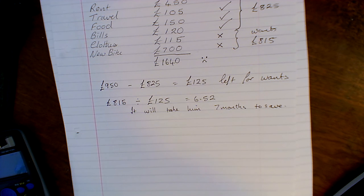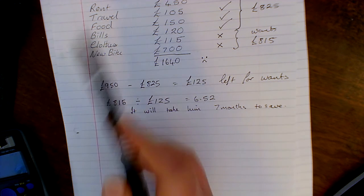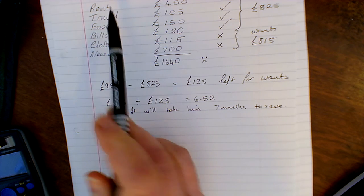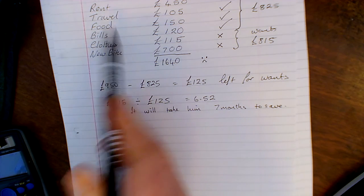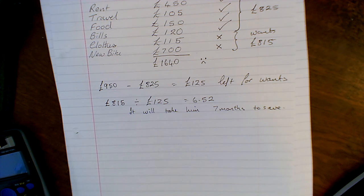Okay, so the most important thing for you to take from this is the difference between needs and wants. So when you're looking at just general budgeting, you need to pay your rent, you need to pay any essential travel costs, you need to pay for food. You quite possibly don't need to spend £150 a month on food, but you need to pay for food and you need to pay for your bills. But things like clothes, a new bike, a new computer, a new phone, things like that, they're wants, they're not needs. And it's important that you understand the difference between that.